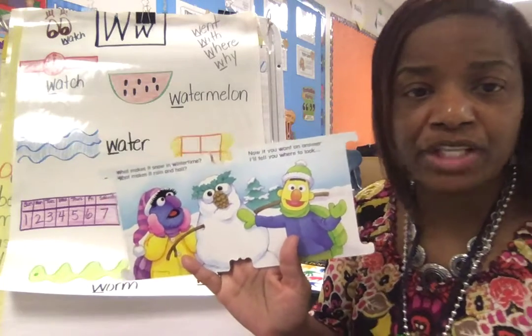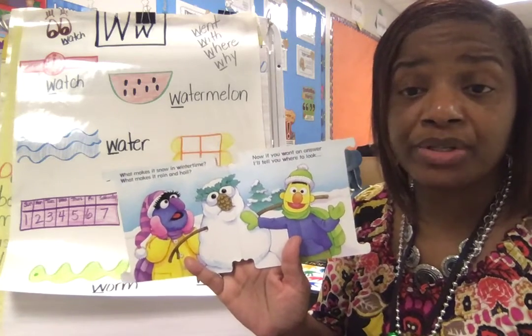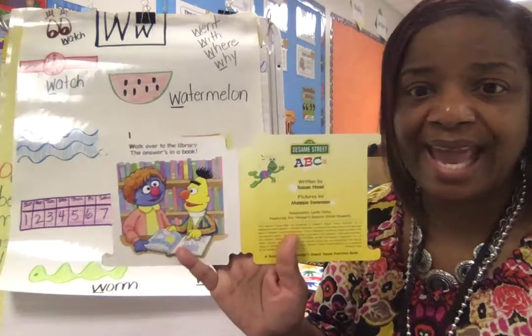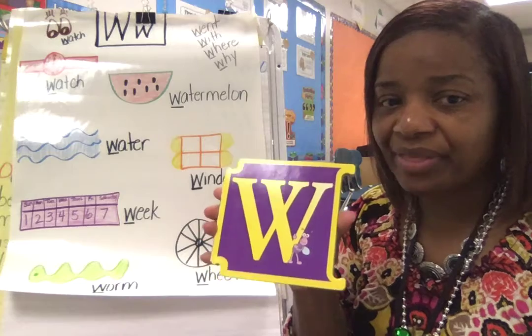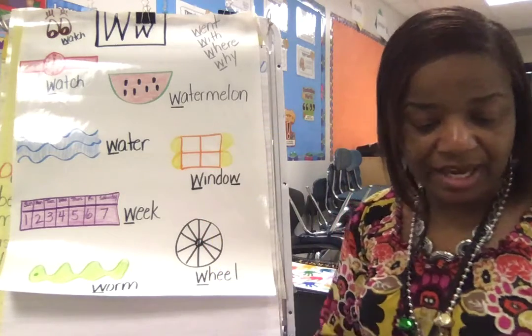Okay, where do you think he's going to tell you to look? When you want to find out why, like Bert, where should you go? Let's find out. Walk over to the library. The answer's in a book. So boys and girls, it's important that we work on our reading. So he wanted to know different things. He wondered Y. And here we go.